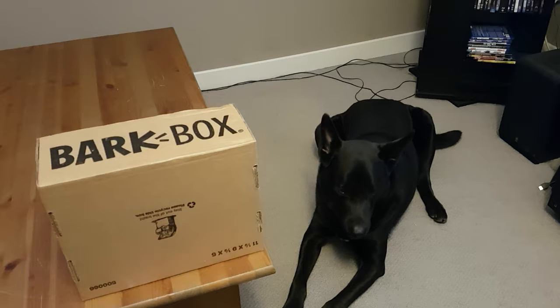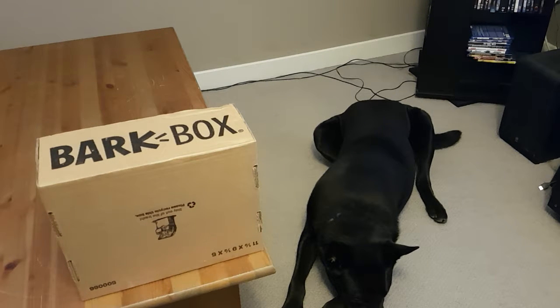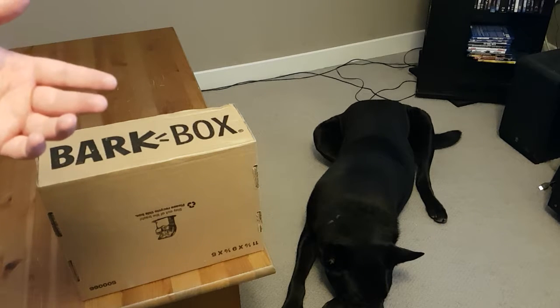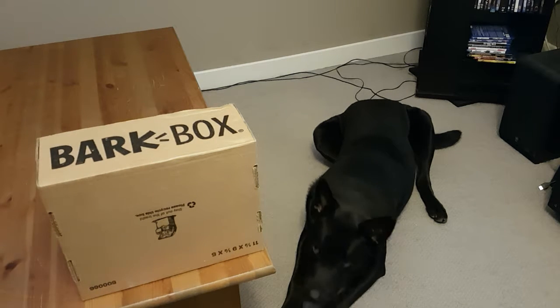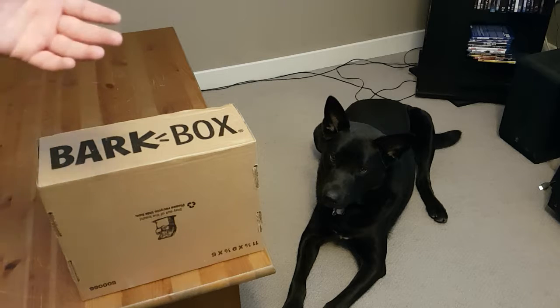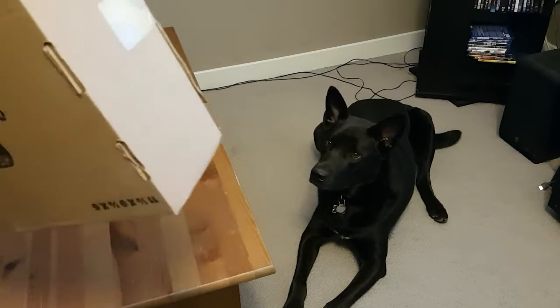This is the large package because I think if your dog is over 50 pounds, you get the large package. And also, if you sign up now for a year, they give you a free $9 toy in every box. So I thought that was a pretty good deal. As you can see, Vader's really excited. Well, he was 10 seconds ago. We'll see what this is. I haven't seen what's in the April box, but we'll find out.